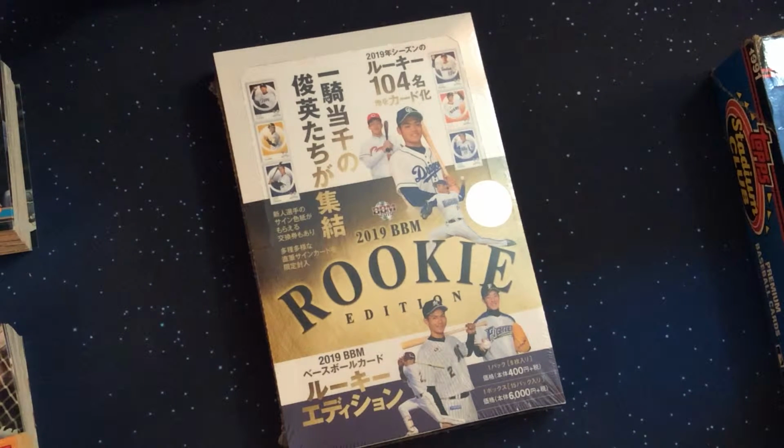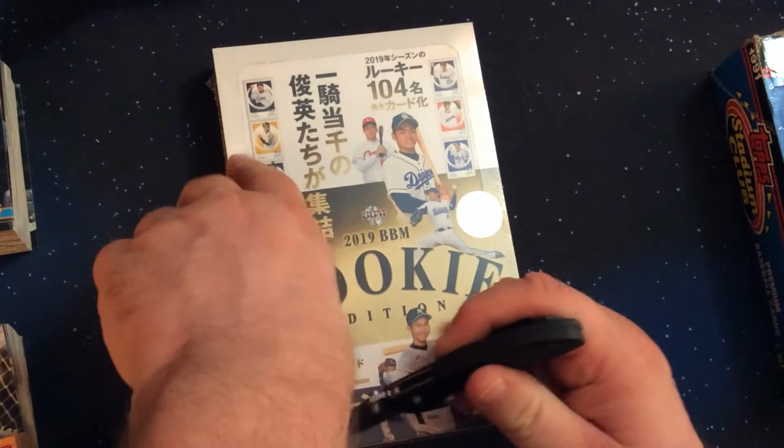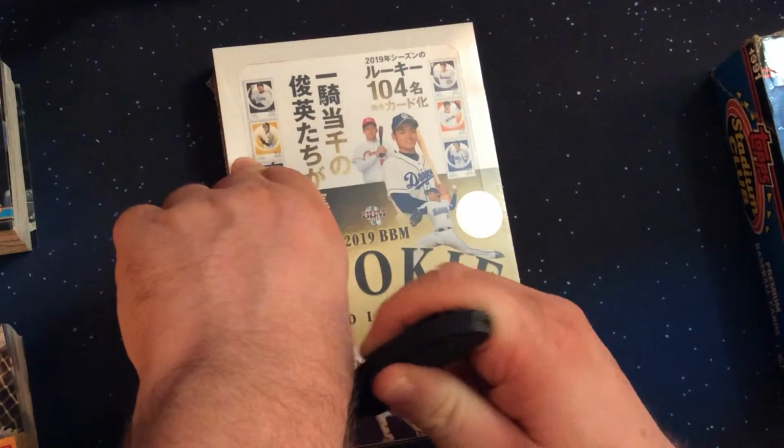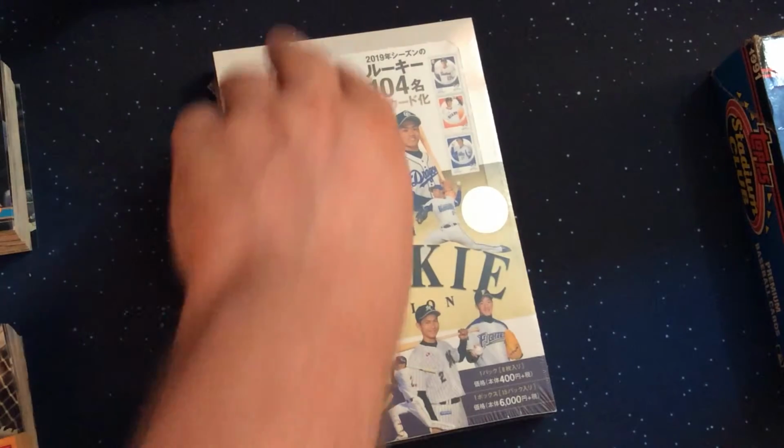The two names that I saw on this blog that I was reading were Akira Neo and Koyota Fujiwara. Hope I said those names correctly. I don't know if those are players that had some hype going into the draft or what. Didn't look up the order, if it was drafted first, second, third, or whatnot. But I'm going to open this up and see what we find, because I think this will be pretty cool. I've never had any Japanese League cards. The first ones I've ever gotten.